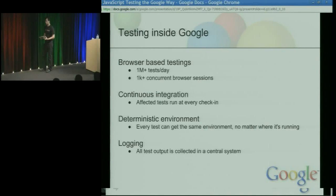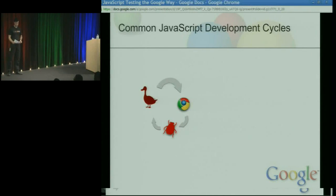There's a couple of talks that I put at the end of the presentation that talk about the build system and how it gets there and all the crunchy bits of infrastructure, as well as how the web testing works. I suggest you check them out. The web testing is from the GTAC last year. So now that we know that we can actually run the tests, we have to look at what we're actually running. And that brings us to the common JavaScript development cycles.